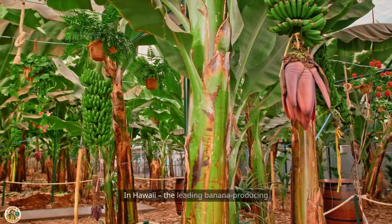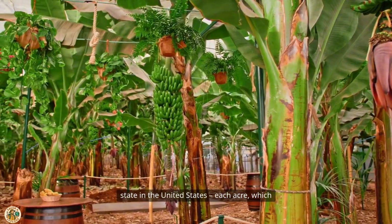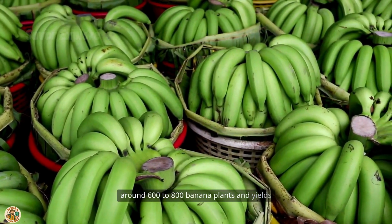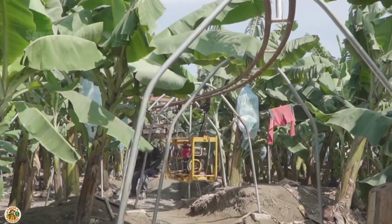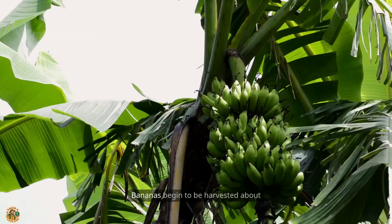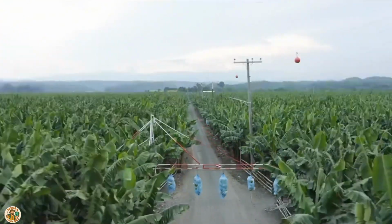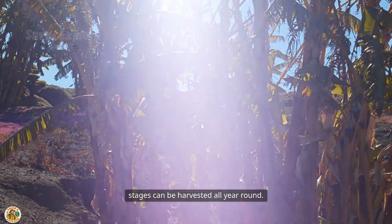In Hawaii, the leading banana-producing state in the United States, each acre, which is about 0.4 hectares, is planted with around 600 to 800 banana plants and yields an average of about 15,000 pounds per acre, which is about 16,800 kilograms per acre. Bananas begin to be harvested about 12 to 15 months after planting. On the same farm, bananas at different growth stages can be harvested all year round.